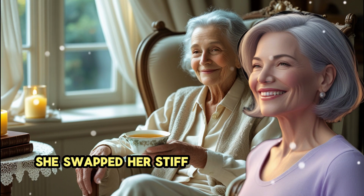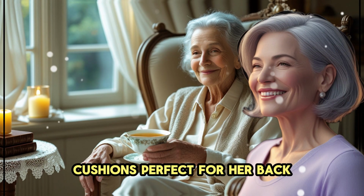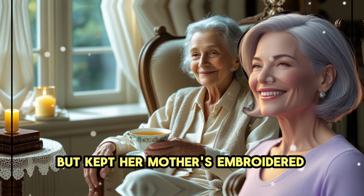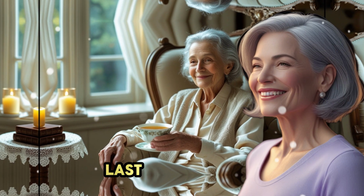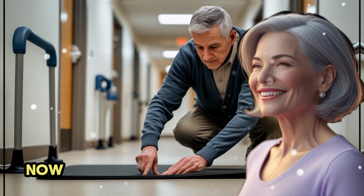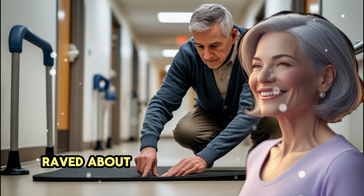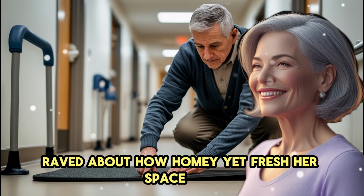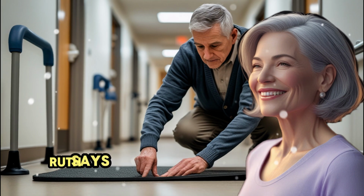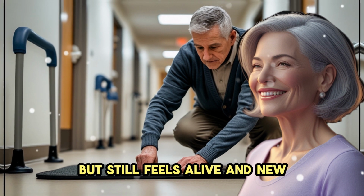She swapped her stiff sofa for a modern one with soft cushions, perfect for her back, but kept her mother's embroidered pillows on it. Last Thanksgiving, her family gathered around her old table, now set with new, lightweight plates, and everyone raved about how homey yet fresh her space felt. Ruth says, "It's like my home tells my story but still feels alive and new."